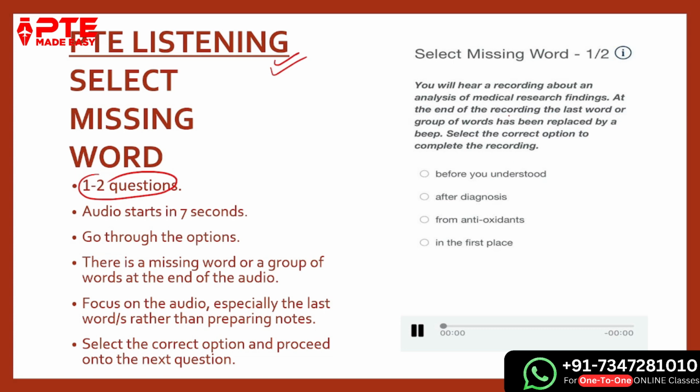So simply go through the question as well as the options before you. Go through all the options. Audio is going to start in 7 seconds, so you have 7 seconds to go through the options. Now there is a missing word or a group of words at the end of the audio. So at the end you get this, not in the beginning. There is a missing word or a group of words. So simply focus on the word or group of words at the end of the audio and then select it.